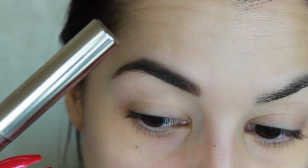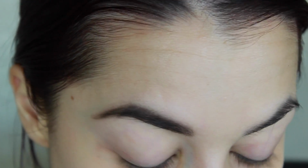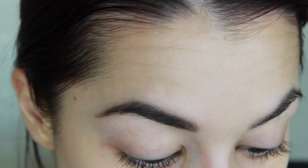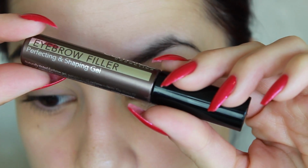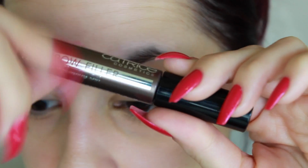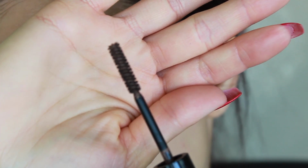Once I fill in my brows, I do need to use brow gel. Now I love the Anastasia clear brow gel. It's a little bit pricey, but definitely well worth it. I also have discovered the Catrice eyebrow filler. This is the perfecting and shaping gel. I have the dark brown color, and it's got a nice applicator as well. Let me show you that. That's what it looks like.